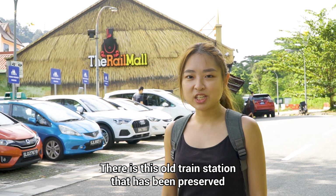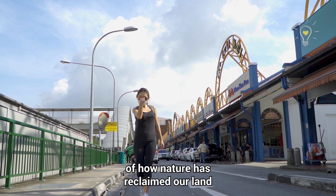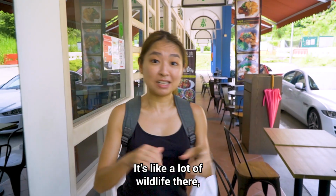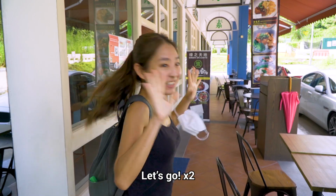There's this old train station that has been preserved in Singapore since the olden days, and it's the perfect place to have a glimpse of how nature has reclaimed our land after we are gone. I'm super excited to revisit the green corridor. There's a lot of wildlife there, and it's super rustic, super nature. I love the place. Let's go!